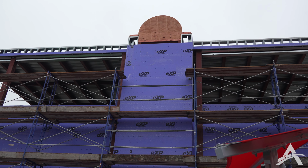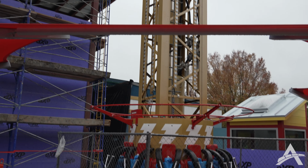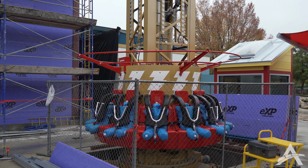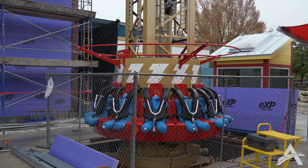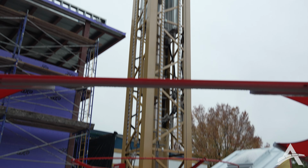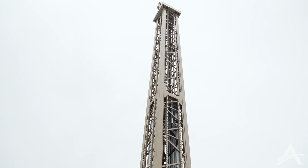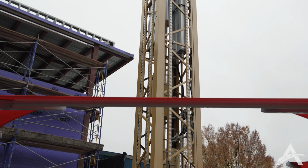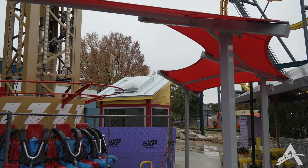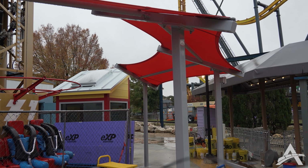And nestled right next to the Metropolis Transit Authority building is Shazam, which is this little drop tower ride. And looks like they've done some weight testing, or they're about to do some weight testing. You got all the Shazam theming, so riders will go up and bounce up and down. Nice little family ride. And they've started getting the shade structures for the queue up. Got your operator panel back there, operator booth, and it looks like they're starting to work on the entrance portal as well.